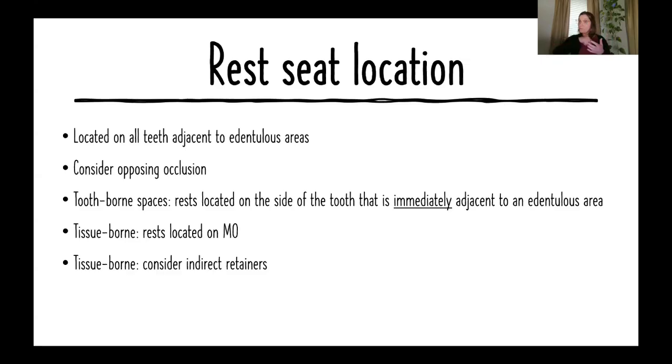So if you prepare a rest seat that you want the partial denture to sit in and your patient bites together, you have to have 1.5 millimeters of clearance from the opposing dentition. If you don't have 1.5 millimeters of clearance, then that rest seat is very likely to fracture off. So if you make a partial denture framework and then you try it in and the bite is high on a rest seat, if that rest seat is not any thicker than 1.5 millimeters, you do need to adjust the opposing dentition.